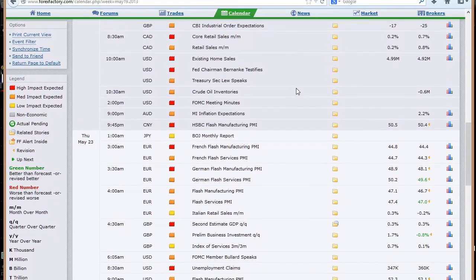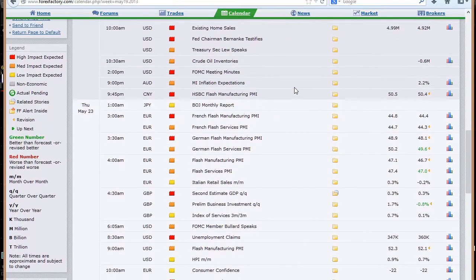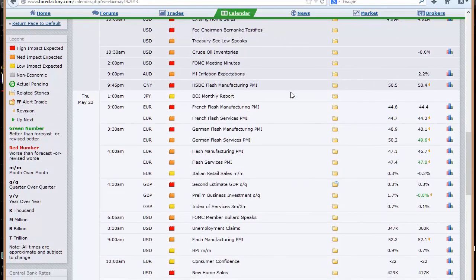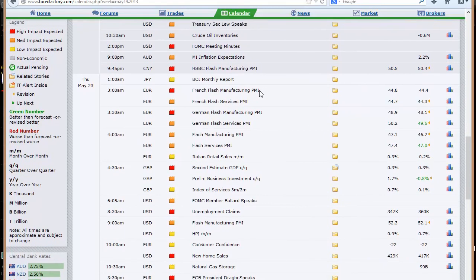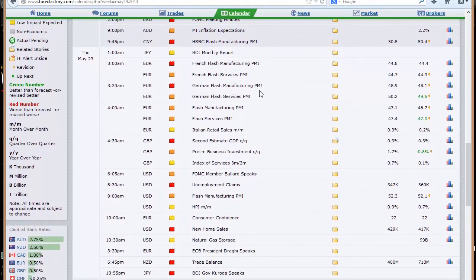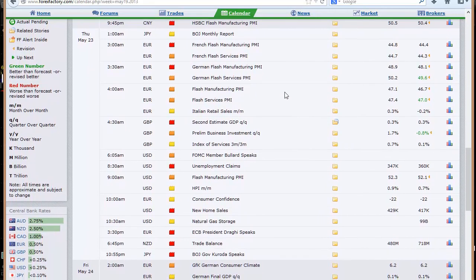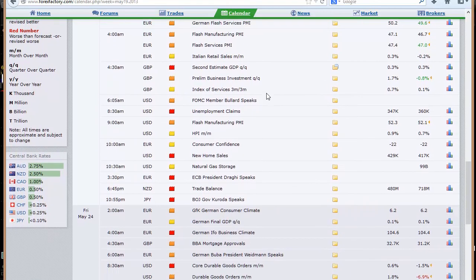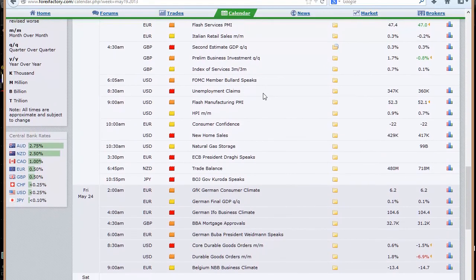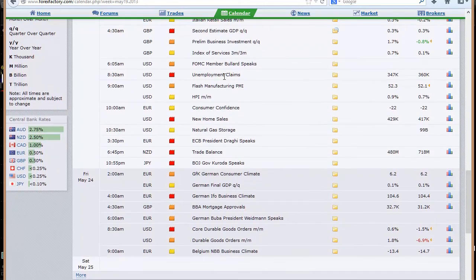Here's a look at crude oil inventories at 10:30 a.m. Minutes of the last Fed meeting also released at 2 p.m. Eastern Time on Wednesday here in the U.S. Inflation expectations out of Australia. Going into Thursday, we've got the Bank of Japan monthly report. We've got the manufacturing and services PMI data out of the various European entities. Italian retail sales. Second estimate, it's the second look at GDP for the UK, not a big deal. Unemployment claims, that's a weekly number out of the U.S.